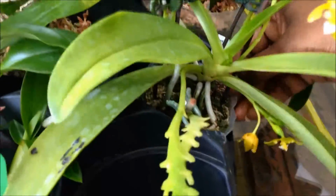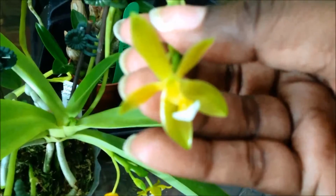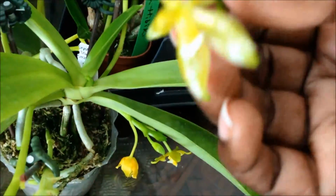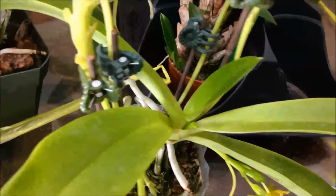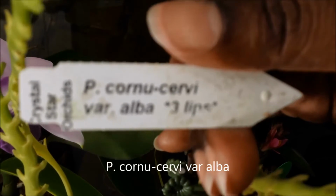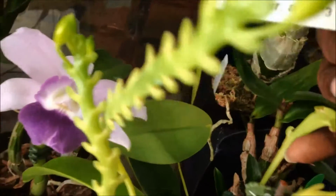And this one is a species. It's actually a very pretty one. It's got these really cute flowers, if I can get it to focus. No, it won't focus for me. But very pretty, and let me read out the name. Cornu cervi, and it's the Alba variety, and it's got three lips on it. So, yeah, it's a species.